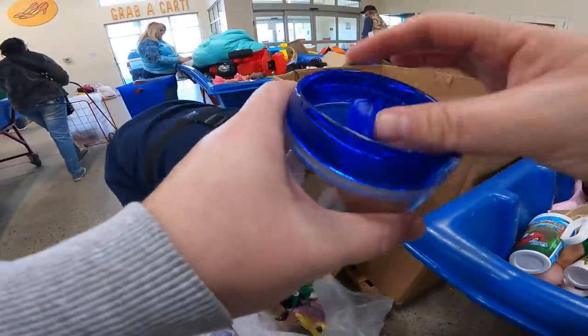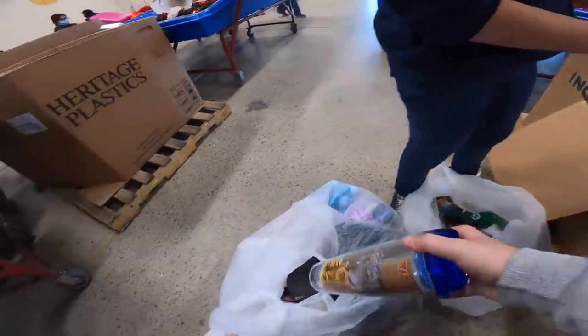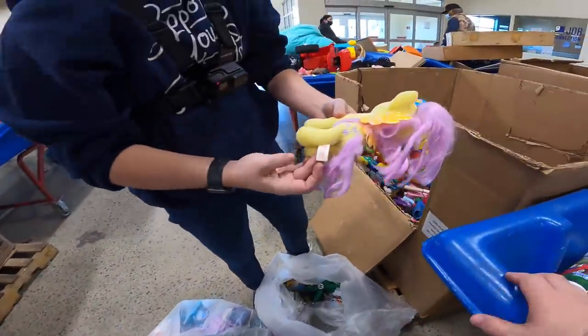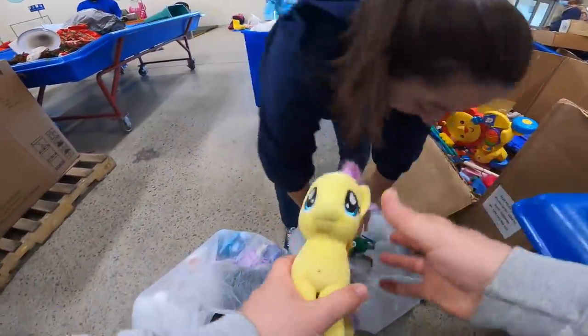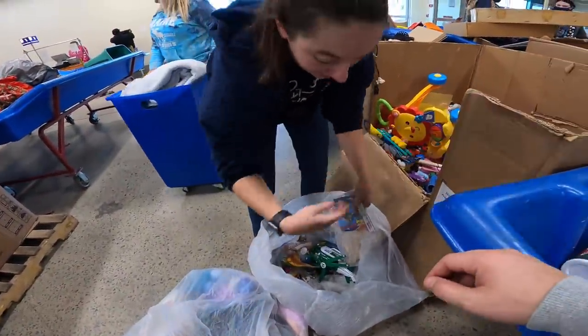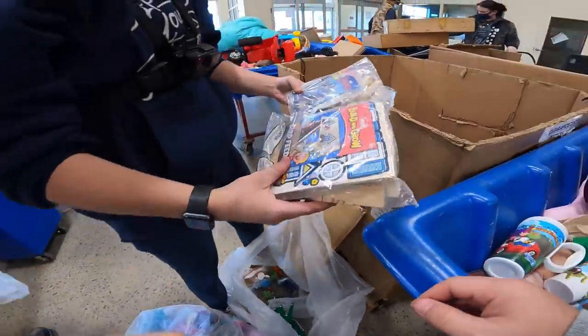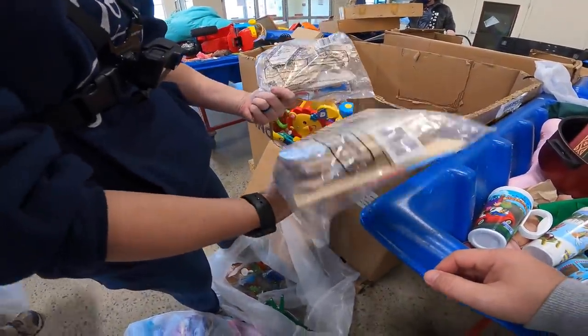Is this a My Little Pony? Yeah, this is a tie, My Little Pony. I'm probably going to lot all the My Little Pony stuff up. All the stuff I got, plus whatever that is. Lots of stuff, huh? Those building kits are good. Yeah, I got two of these. New in the package.